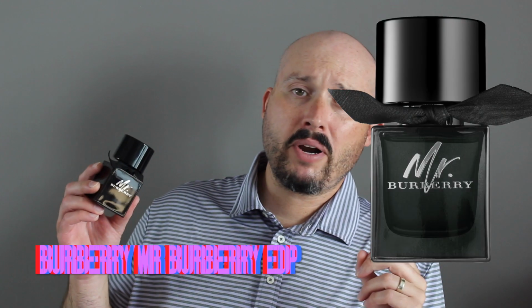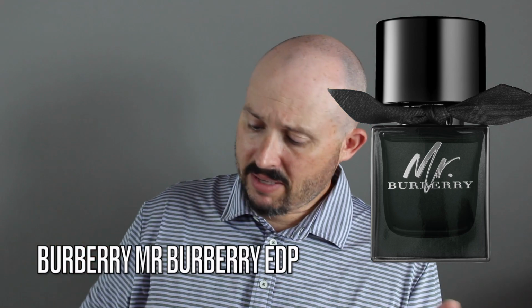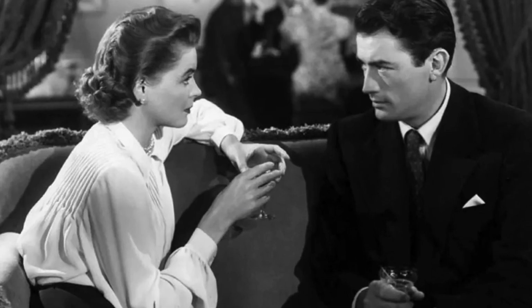And fragrance number 3. Now this is not my favorite in the entire Burberry house, but this one is definitely 3rd place. Mr. Burberry's EDP. This is a little old school, but it's modern. So if you're an old-fashioned gentleman, because you have to be a gentleman in order to truly pull this one off. See, a lot of my attitude is coming out right now just because I'm feeling sarcastic.